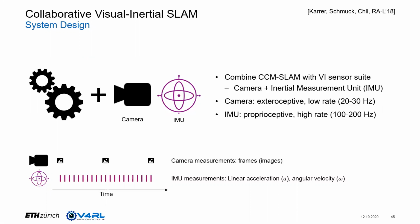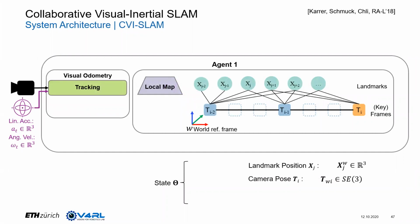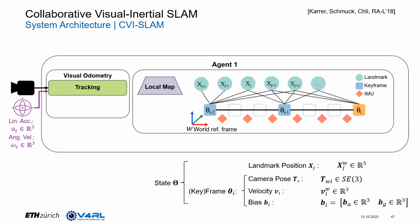What we usually do is we take the IMU measurements between our frames and bundle them in a packet for visualization. This is what we see here. Let's see how this affects our architecture. Of course, we now have the IMU measurements as an input, which is a linear acceleration measurement and an angular velocity measurement. We augment our local map with these measurements. We extend the state, but we don't want to go into too much detail here.